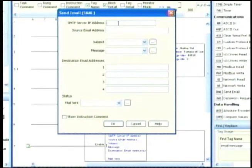First thing you'd have to know is your server IP address. You usually get that from your IT guy, or in some cases, if you know what the URL is, you can ping the URL, and then the ping will give you back the IP address that you can put in here. So that's the very first thing you've got to know. We're just going to dump one in here, and then your source email address.